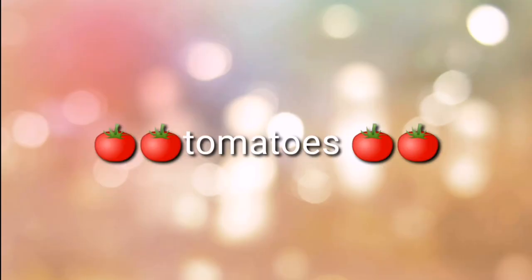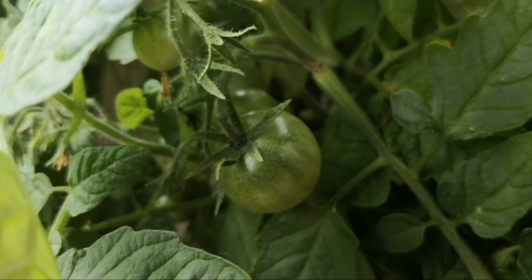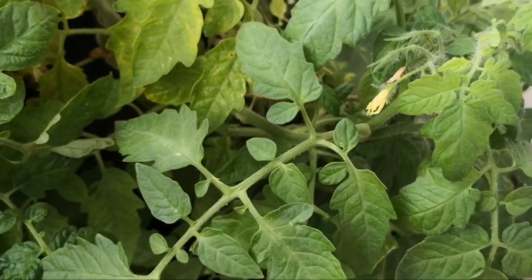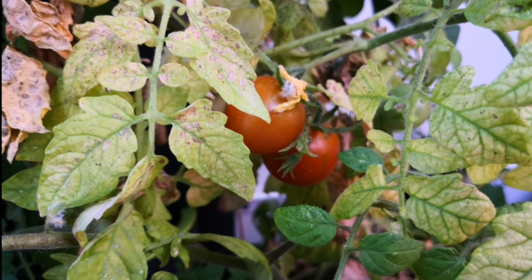So I planted bottlegourd, tomatoes in my balcony, and it was awesome. I could not even count how many tomatoes were there. Mostly it was my daughter's department to go out in the balcony and pick the tomatoes, and that's why I don't have much photographs of tomatoes, but it really lasted so much and gave me a lot of yield from tomatoes.